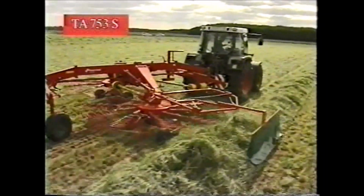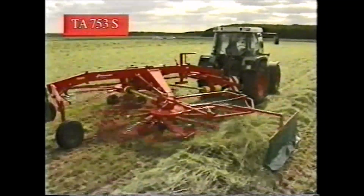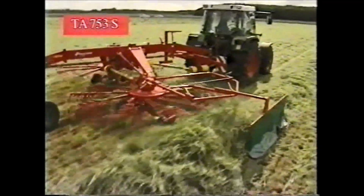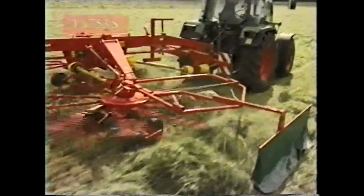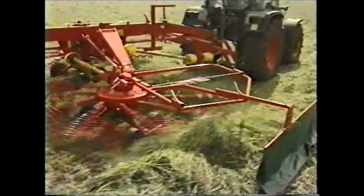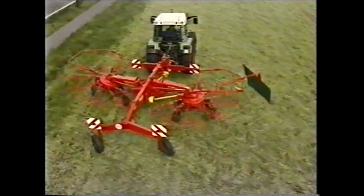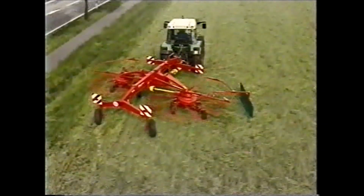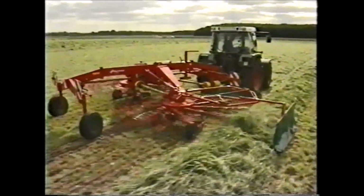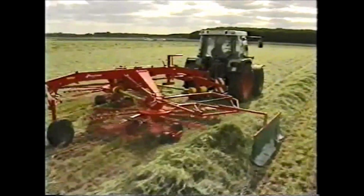The Kverneland TA753C has a sister, the model TA753S, a side delivery rake with a working width of 7 meters. This machine offers you the same advantages as the Model C. Another feature is the hydraulically controllable wheels, allowing the machine to be offset for work. 14 metres of grass gathered in one swath.